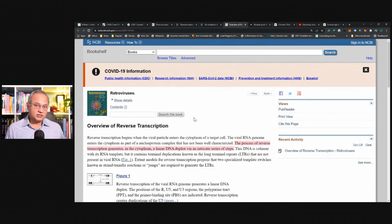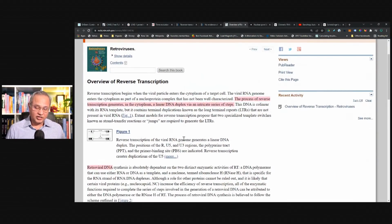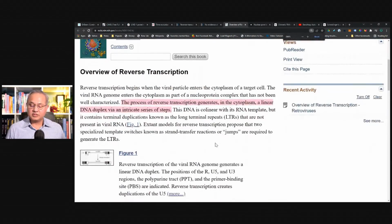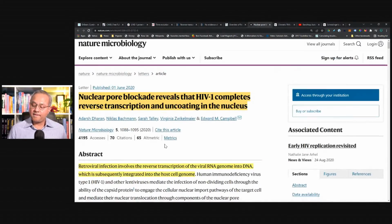Then I want us to look at some more studies. This is about retrovirus. In the retrovirus, it's a different virus, right? The process of reverse transcription generates in the cytoplasm. So here is an example of a virus that does make the DNA and makes it in the cytoplasm, a linear DNA duplex via an intricate series of steps. Good.